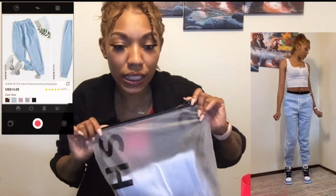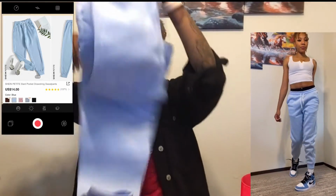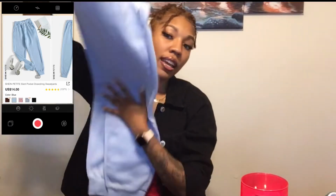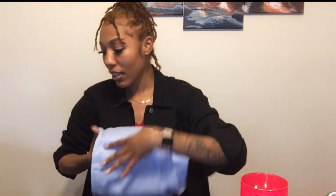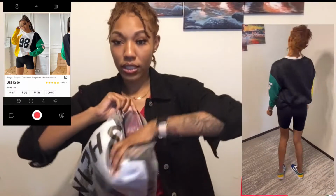So the first thing I have are the Shein Petite Slant Pocket Drawstring Sweatpants. I got them in this baby blue color, my favorite color, absolutely love these. You can tell the material is very soft. It's fall where I live, and I got them to go with my J's. How cute, period.